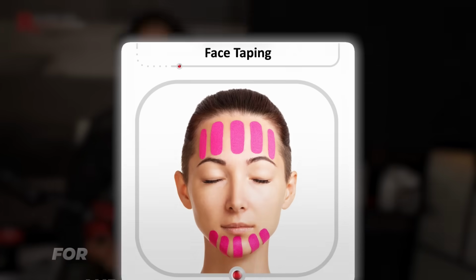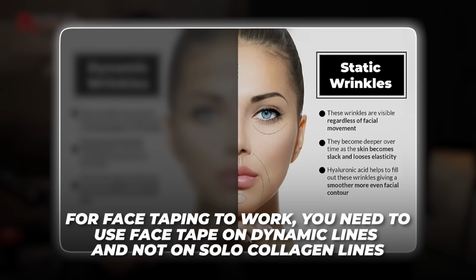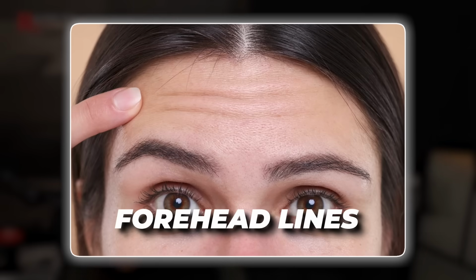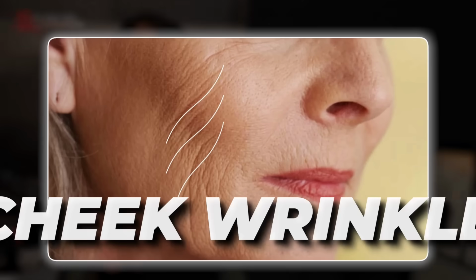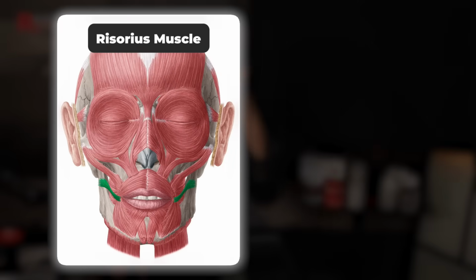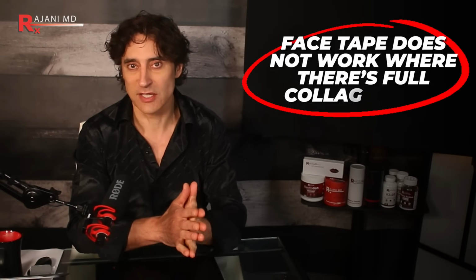For it to work, you need to use face tape on dynamic lines, not solo collagen lines. A dynamic line is, say, the glabella, the frown area here, or the forehead when you raise your eyebrows up. Maybe eye lines as well, because you have orbicularis oculi, that muscle that crinkles over here. That's a dynamic line. A solo collagen line is, say, a cheek wrinkle. Yeah, there's a bit of muscle over here. And you have, of course, the risorius muscle, your zygomaticus muscles that pull. But these are mainly static lines. So face tape's not going to work where there's just full collagen loss, because that's the problem.